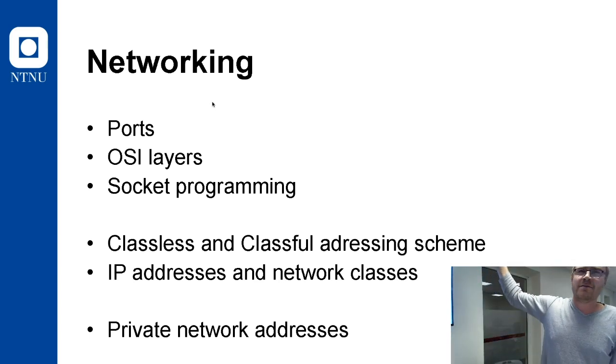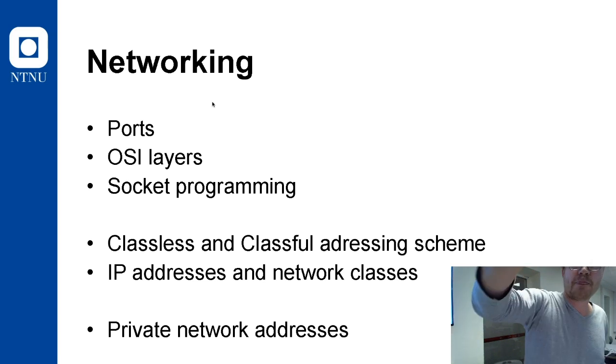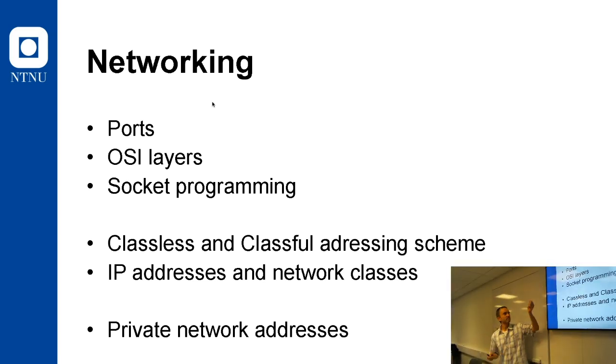All right. So lecture time. Very short lecture time. So who knows what a classless and classful IP addressing scheme is? All right. So you should read about it. Okay. An IP address consists of four bytes, and those four bytes are, you know, 8 bits each, right?